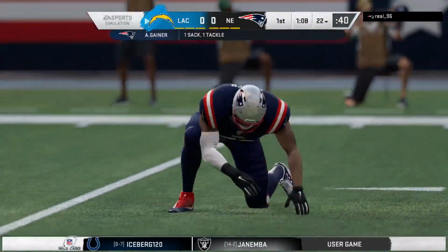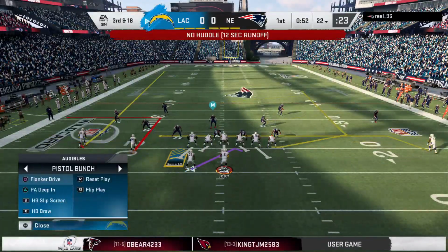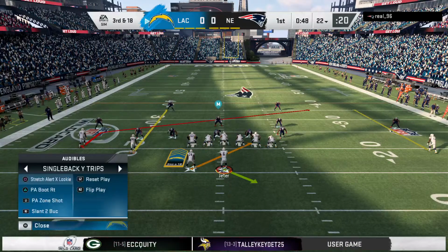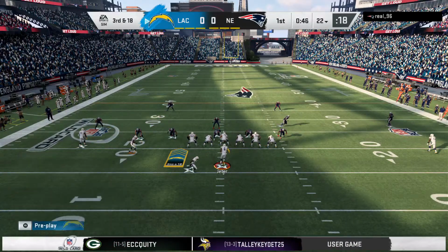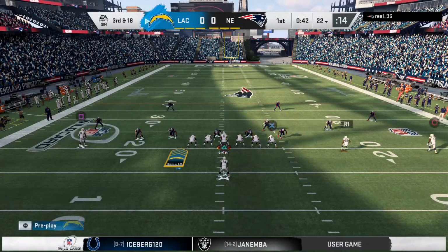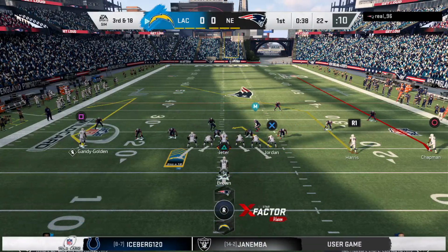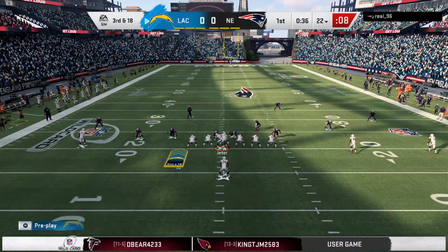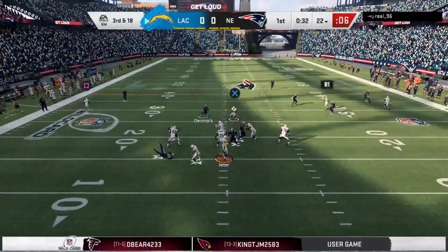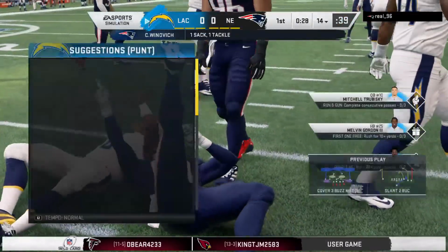And he goes down. It's a Patriot sack. And it looks like we've got a dime set here defensively. 6 DBs in the game. Check Mike 33. Back to throw. Jeter. And the pressure gets to him again.